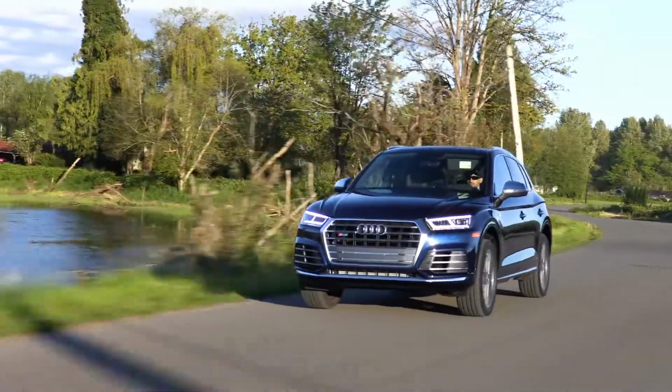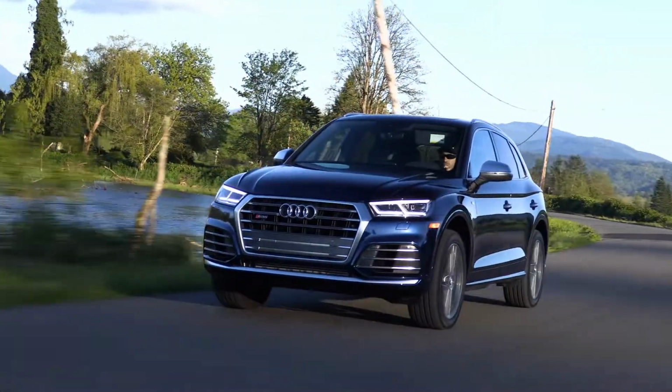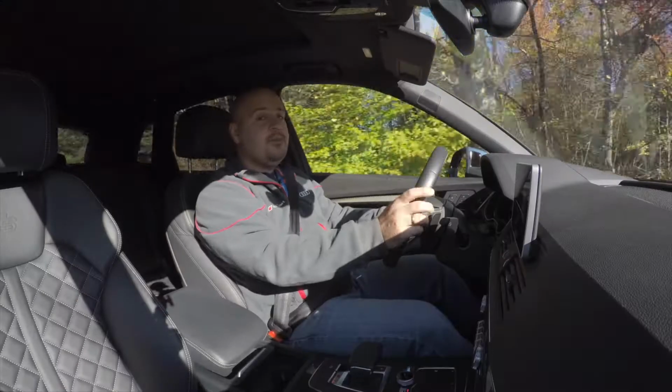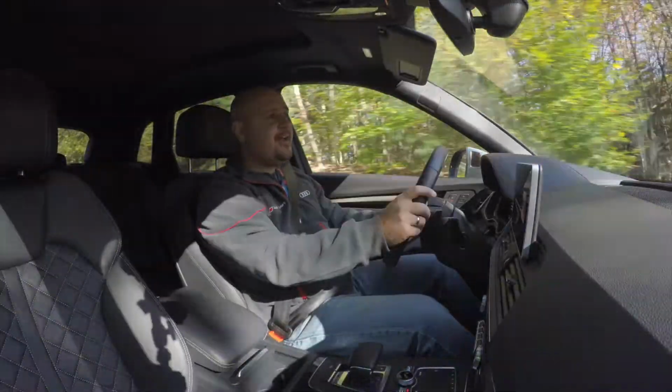It might not be as good as the Macan around turns, but you know what, you can definitely tell they're kind of related. It grips well and leans only a bit, enough to make it exciting but not scary. The brakes also feel really strong, which is always a nice thing to have.